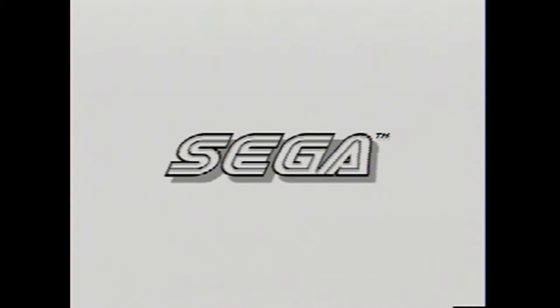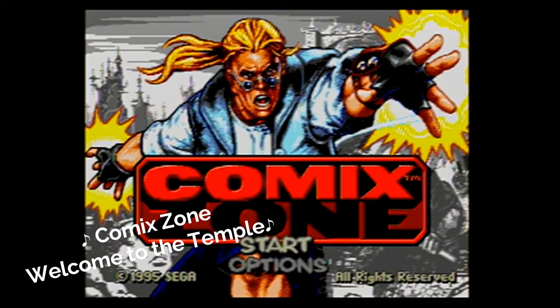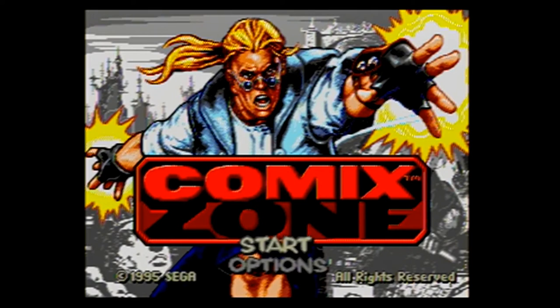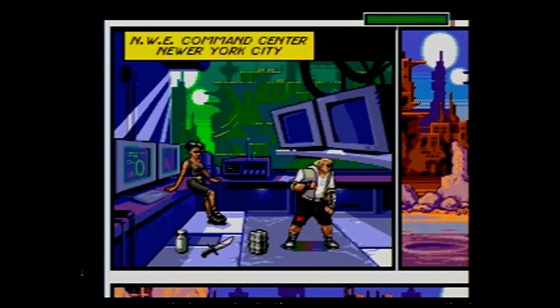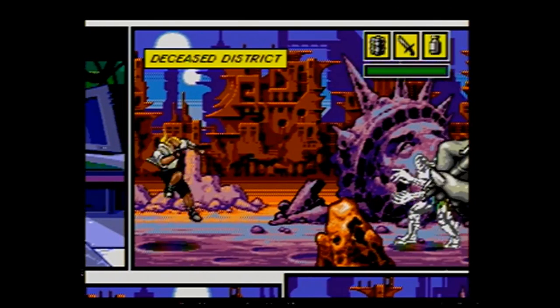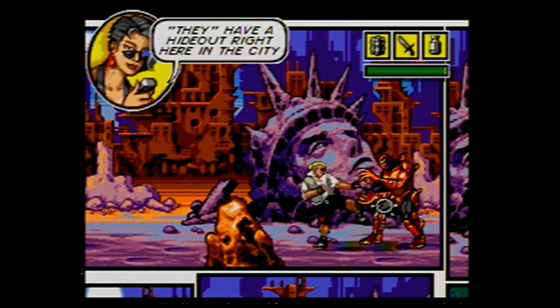Test 1-2. Sega! Released in 1995, Comic Zone was a late release game in the Genesis lifespan. It kind of sucks. You're supposed to be this comic writer, but after a freak thunderstorm, you're somehow transported. It sounds cool, but it falls flat on its face. One redeeming feature is the comic-like transitions and relatively simple beat-em-up mechanics, but it's nothing special.